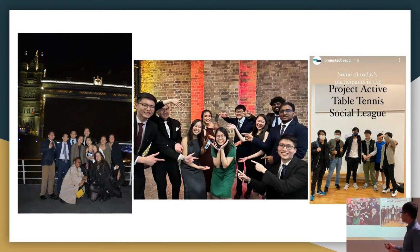This was a few events throughout the year. This was a boat ride that UCL did for us. We just went on the River Thames. It was really, really cool. I don't know why they did it, but it was fun. This was the SMS UK annual dinner, so another shout out to SMS UK's events. Go for it. They didn't pay me to do this. And then this was another UCL thing. They did a table tennis social league just for fun. So just go there, make friends, play with people. There are a lot of chances for you to make friends.